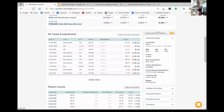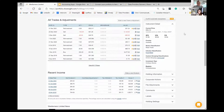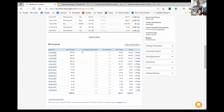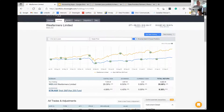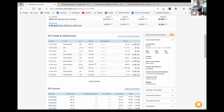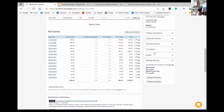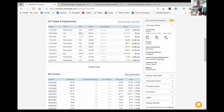And this is where ShareSight is really powerful. We automatically capture the dividend information. So it saves accountants and bookkeepers a lot of time. And we do the tax reporting, which I'll show you in my next tab, reporting. So we automatically capture dividends. We also can automatically do DRPs. As you can see for this example, it's already turned on.